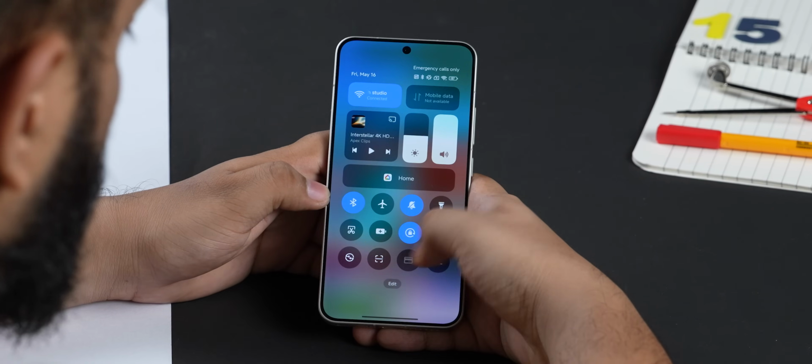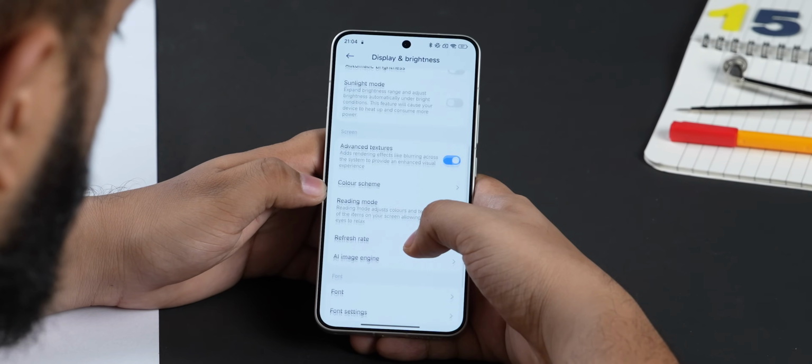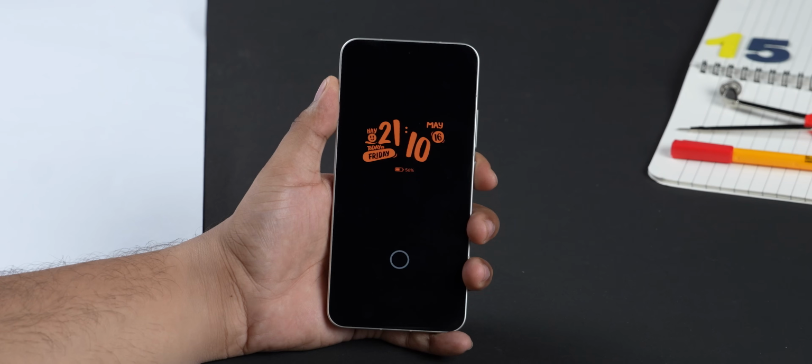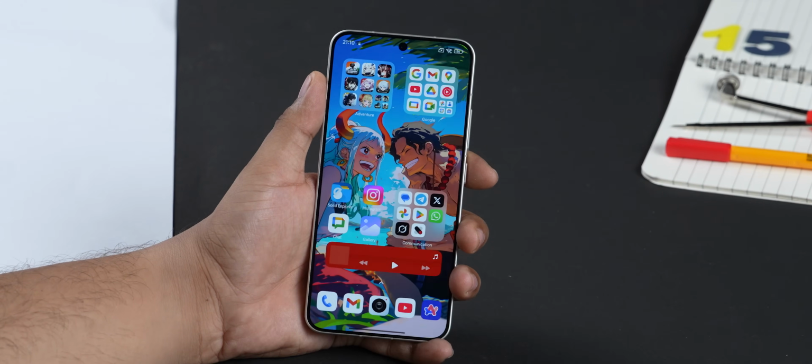My only concern with HyperOS right now would be that the design is slightly dated and it doesn't feel as modern as other 2025 operating systems do. And like I said, you can customize the heck out of the phone. And as you can tell, Tanish, the anime nerd, look at the lock screen and the home screen that he has. It looks kind of cool.